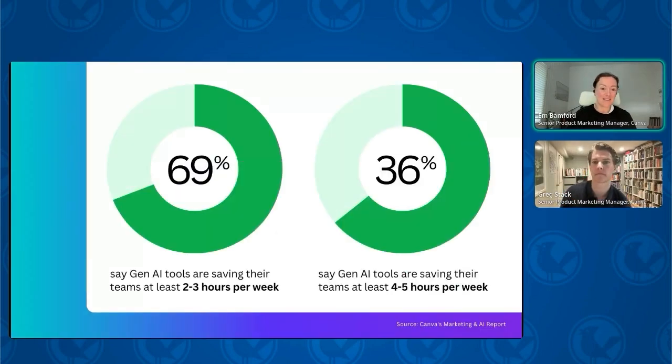So in this space, we're seeing AI put to good use. 69% of users have reported that generative AI tools are saving their teams at least 2 to 3 hours a week, with 36% of them experiencing savings of 4 to 5 hours weekly. And these statistics underscore the significant impact that AI can have on streamlining your workflow when used effectively.